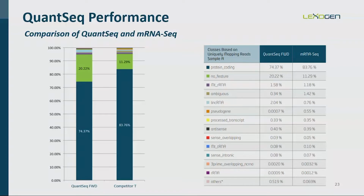And this can largely be attributed to incomplete 3' gene annotation. Reads are indeed mapped correctly to the unannotated 3' UTR and polyA sites, but they're not counted in the protein coding category due to the lack of annotation. So correction of an incomplete annotation or a sensible 3' extension of the gene definition can address the discrepancies between the available annotation and the real sequenced transcriptome. Overall, QuantSeq provides you with reliable data to perform gene expression studies.